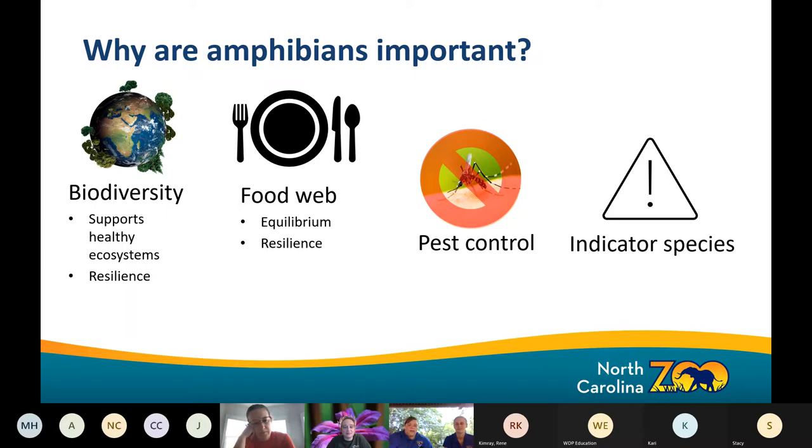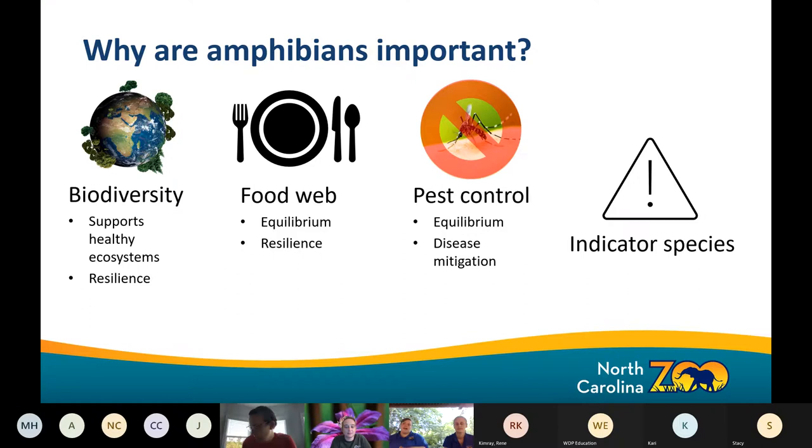Pest control, once again, that equilibrium, everything in perfect balance. If there's too much of one animal, then that can destroy the whole entire ecosystem. Or if there's not enough of it, then another animal may not be able to survive because that's its food. So pest control specifically also helps with disease mitigation. A lot of these animals eat invertebrates that carry a lot of really nasty diseases that can affect other animals, but can also affect humans. And so they're really important at keeping the level of those animals at a more manageable level in the environment.